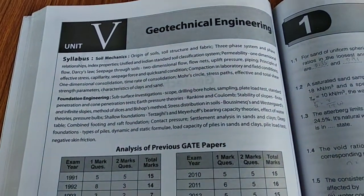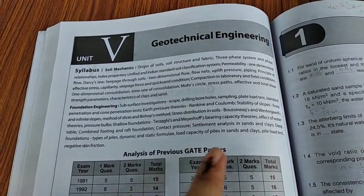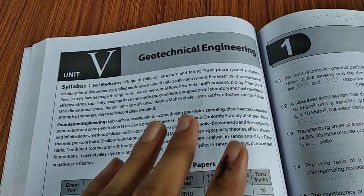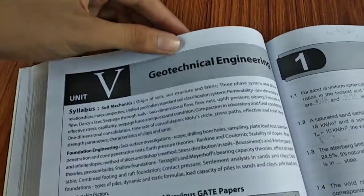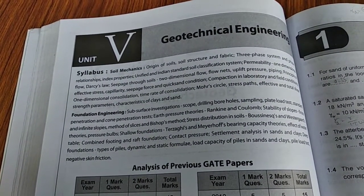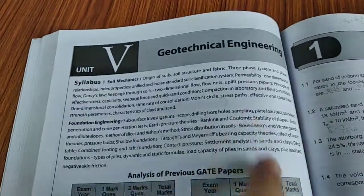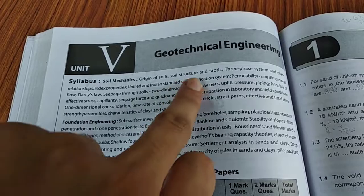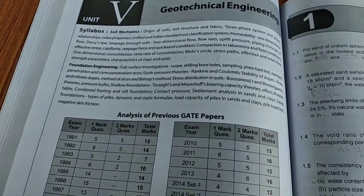Okay, so the syllabus that's given here, this is not updated. This is from last year. You need to look for the GATE 2022 syllabus. Just for example, I'm considering this because there are no major changes in the syllabus, not so many changes, but there are some changes. In the syllabus you have origin of soil, structures and fabric. I think this is taken off from the syllabus, but anyway, the three-phase system and relationships, index properties are there. So you need to study whatever they have given. Okay, seepage is there, flow nets are there, and the list goes on.